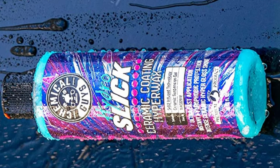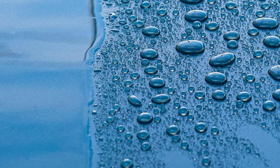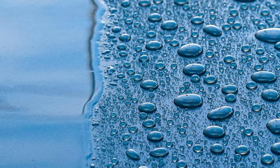You get year-round protection against pollutants, brake dust, bird droppings, road tar, etc. All in all, this is the best ceramic coating for cars and pickup trucks, one of the most coveted ceramic coats that you can use on your vehicles.